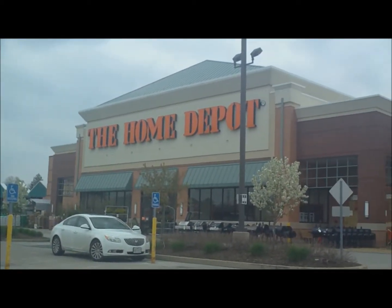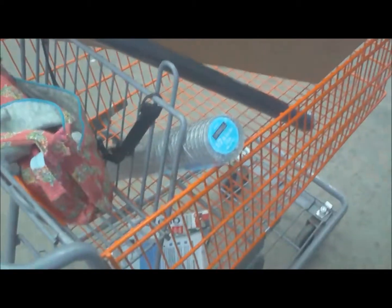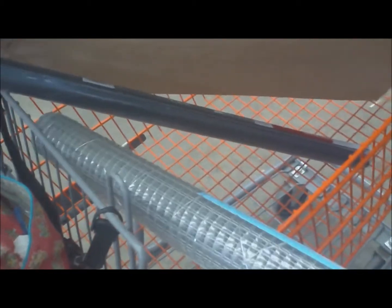Of the three main big box hardware stores, this is the one I prefer. There's a few things here. I've got some screen, some rat wire, or what they call hardware cloth. Then I'm going to use this as a frame. I'm going to cut it to size and attach the hardware cloth. And while I'm at it, I'm going to replace the screen. And the good parts of the screen that I have on there now, I will roll up and save for repairs for other windows.